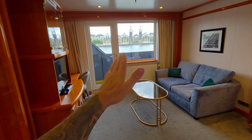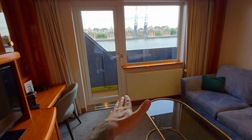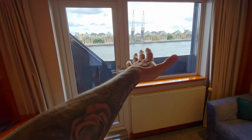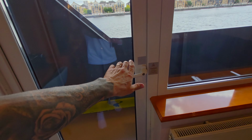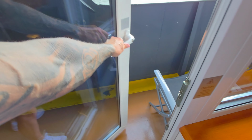The balcony, remember, this is the reason why I chose this room. I got it upgraded because I wanted a view of the Thames. So let's go and have a look outside at our balcony. If I can get the door. Push.